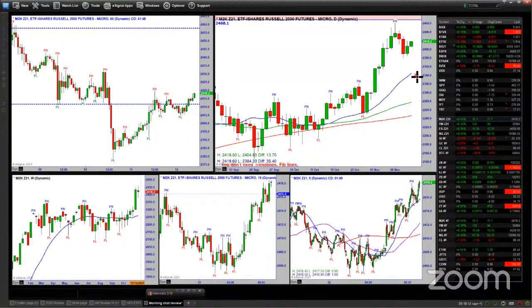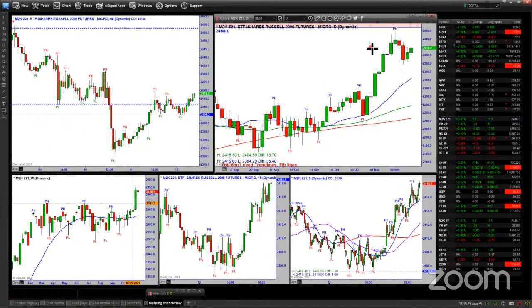That's going to set up a great buying opportunity because the weekly is so bullish and with this wide range bar igniting. You can place SMH, that's extended.